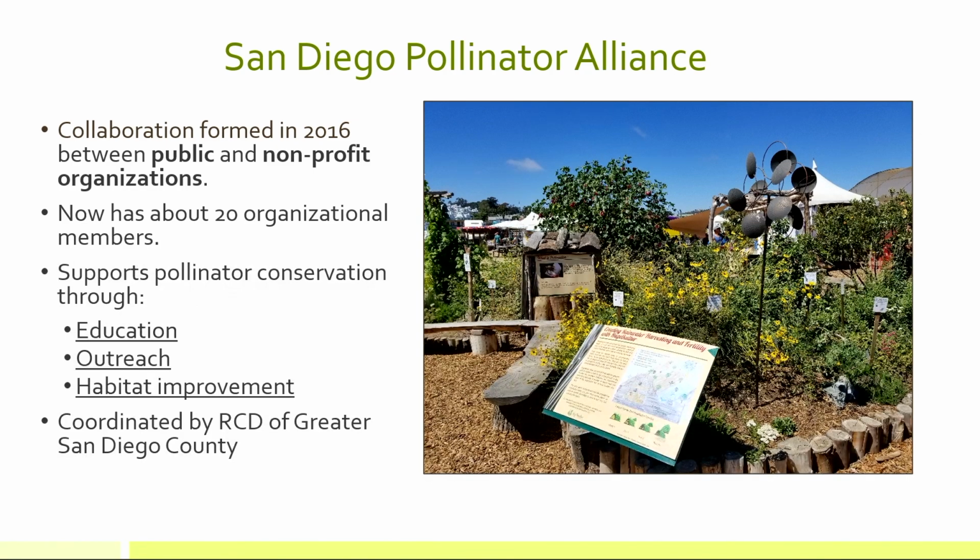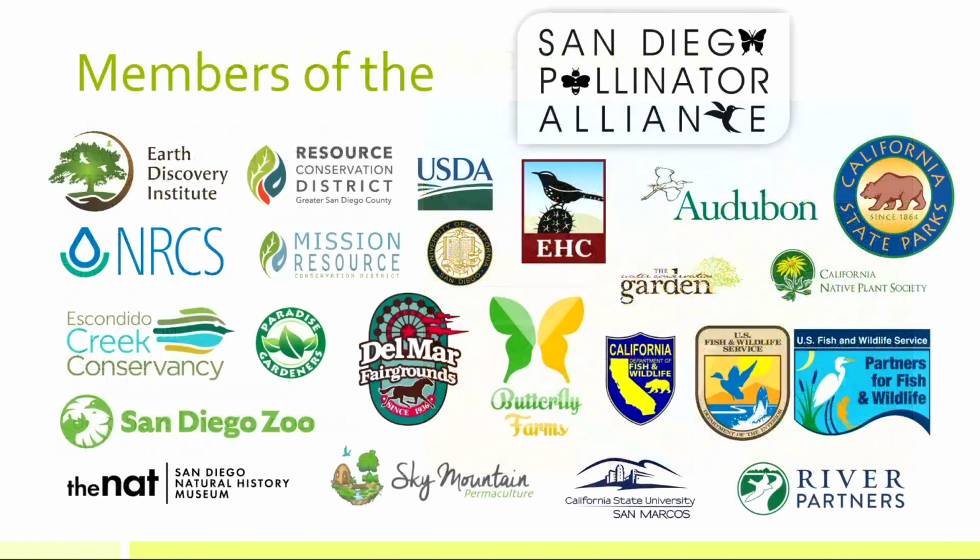and taught people how they could install pollinator habitats in their own areas. We also work on education, outreach, and habitat improvement. We now have a program called Pollinator Habitat on Working Lands, and our group is coordinated mainly through funding from the Partners for Fish and Wildlife program, with the RCD doing the majority of the organizing work there.